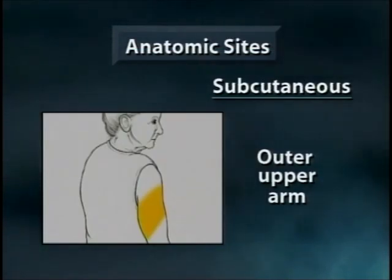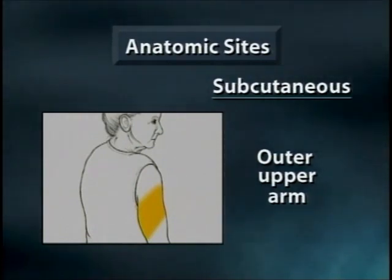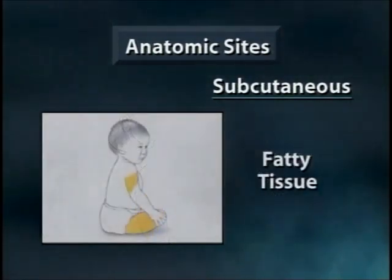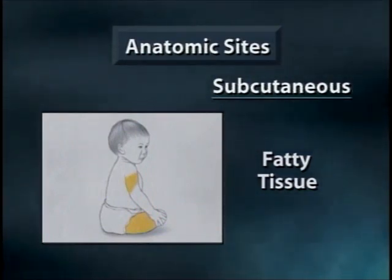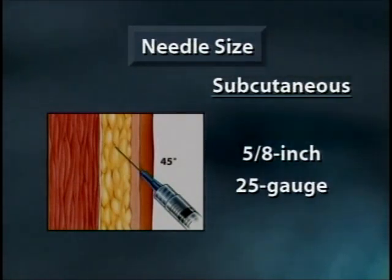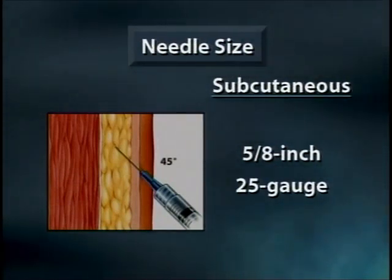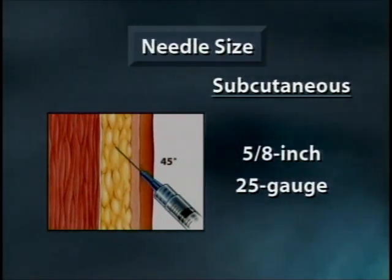The fatty tissue on the outer upper arm is the usual anatomic site for subcutaneous immunizations. For infants and toddlers, the fatty tissue on the outer thigh can be used instead. Subcutaneous tissue is just below the skin, so a 5/8 inch 25 gauge needle is long enough and is used routinely for patients of all ages.